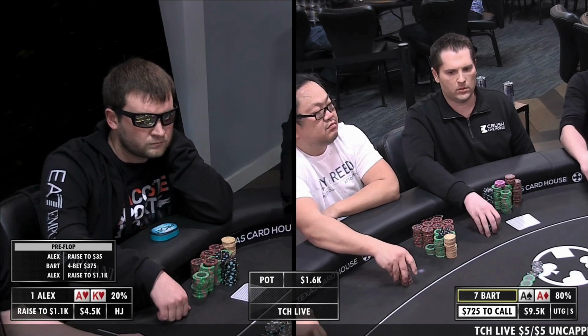So can I raise to an amount here that's less than 1/3 of effective stacks? Well, if he started with 5.6K, which he did, then 1/3 of effective stacks would be right around 1,850 to 1,900, something like that. So that cusp of 1/3 of effective stacks should be right around 1,800. Now he made it 1,100 on top of my 375, so he's basically raising me 725 more. If I were to click this back to 1825, I think we're right there where there still appears to be some fold equity.